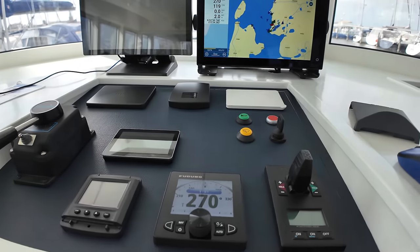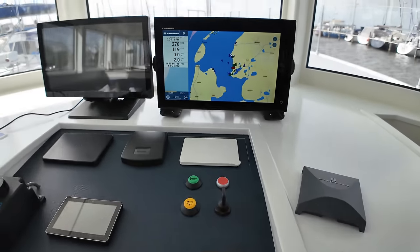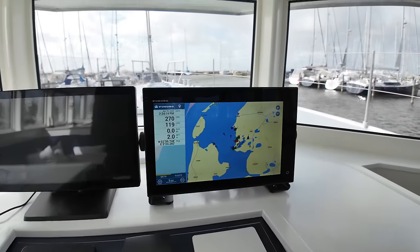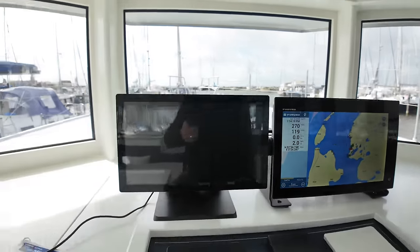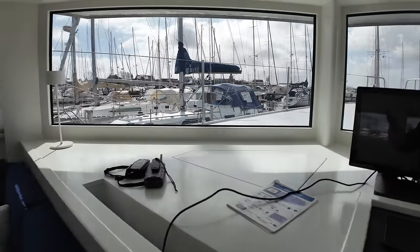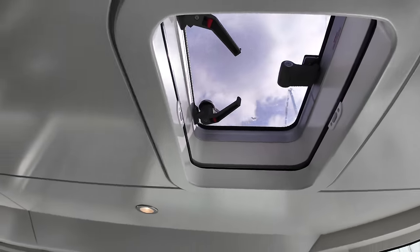Of course, latest Furuno gear on this boat. Bow thruster, the boat will have a stern thruster on here as well. And here we have the digital charts with an area over here that you can use as well. Have a look at that skylight. Look, there's so much natural light in here.